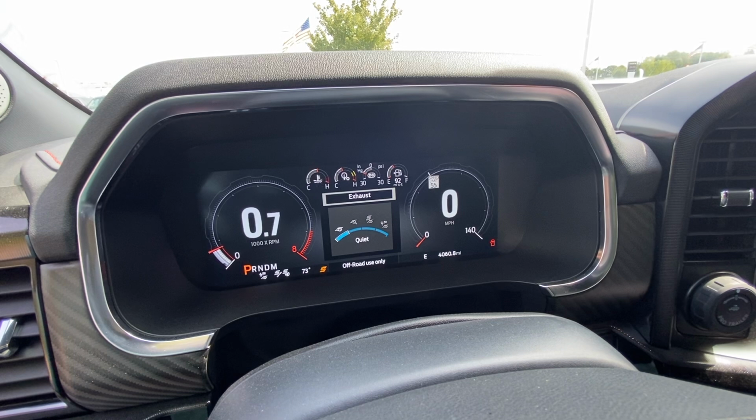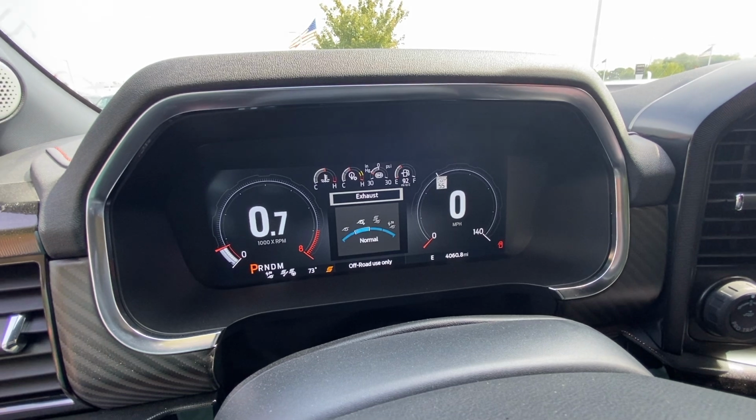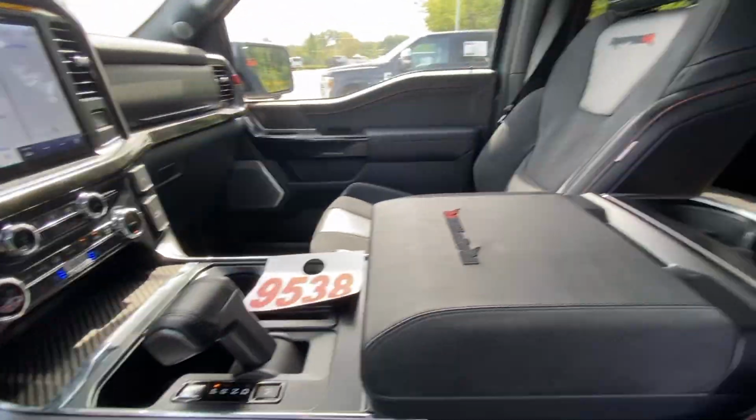I paused on this screen just to show you that the Raptor R has the same feature as the standard Raptor on the exhaust, where you can vary the sound from quiet all the way to Baja. Pretty neat. I didn't know it had that feature.